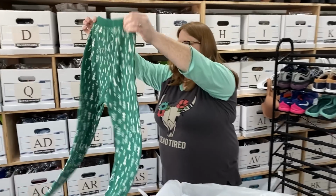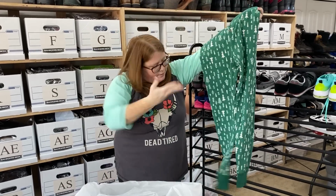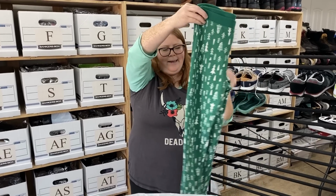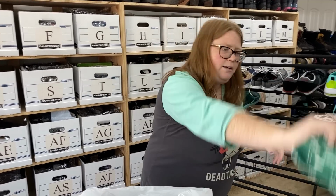All right, these I just bought because they were $1 and some change. They're just Old Navy pajama pants. They're the waffle knit, Christmassy kind, so I thought they were cute. They're women's small. I expect to get maybe $12 to $15 plus shipping out of those. Nothing crazy.